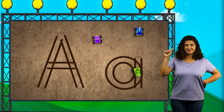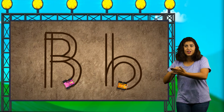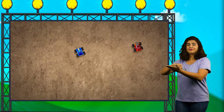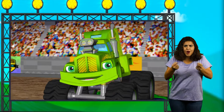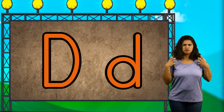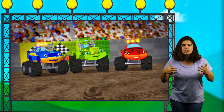The first letter of the alphabet is A, as in monster trucks are awesome! B is for big, like the big wheels on monster trucks. C is for cars. Cars that monster trucks like to crush. D is for daring. The trucks love to perform daring tricks. Of course, as Boom Boom knows, D is also for dangerous.